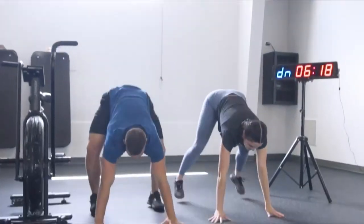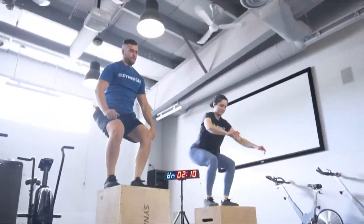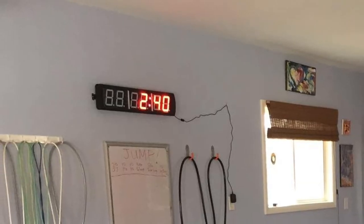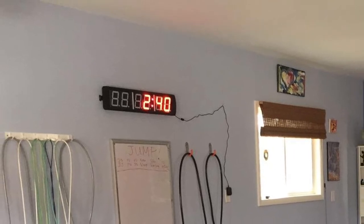Synergee bundles it with a remote and a link to their PDF instruction manual. The remote has a range of up to 60 feet, and the volume of the timer can be adjusted to be as loud as 110 decibels, making it ideal for loud and busy gyms.